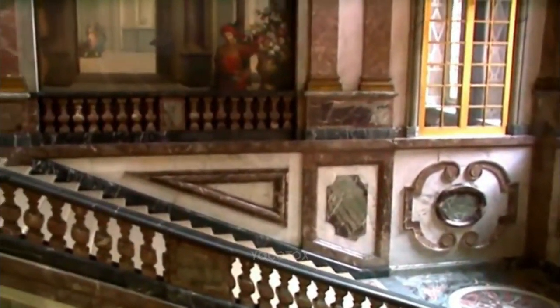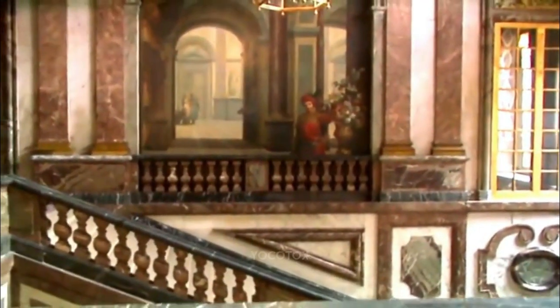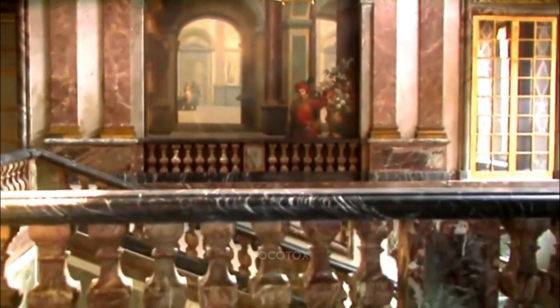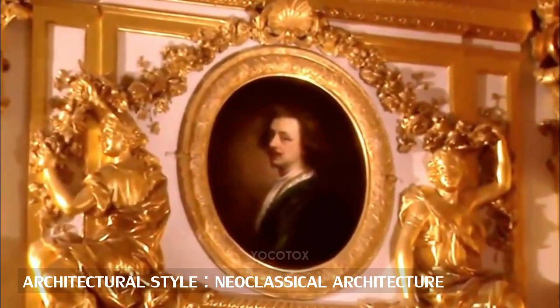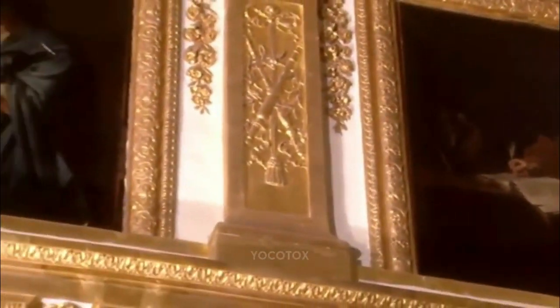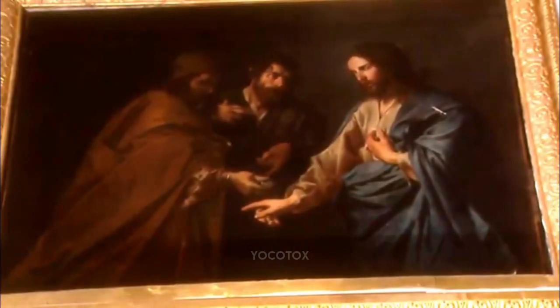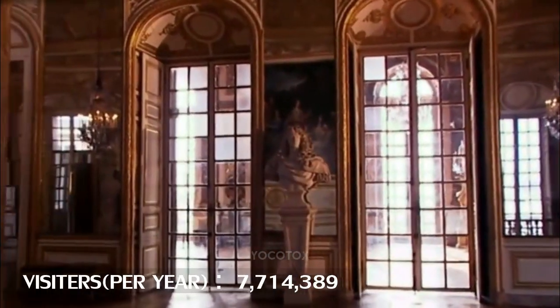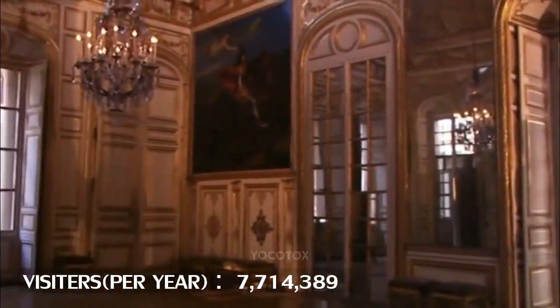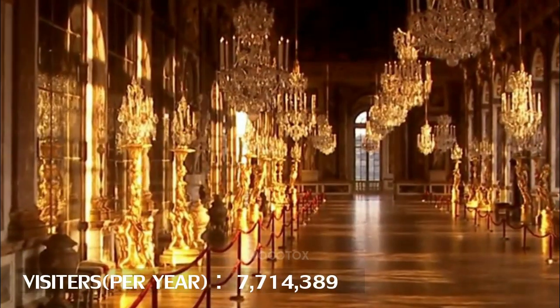Housing close to 10,000 people within the palace walls at its peak, the Palace of Versailles aimed to assert political and artistic superiority over the rest of the world. But instead of solidifying the monarchy's power as Louis XIV had planned almost a century earlier, its isolationism only enraged the common people. In 1789, the French Revolution erupted.